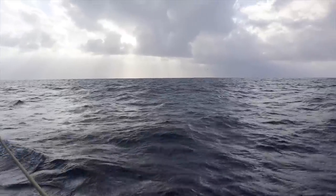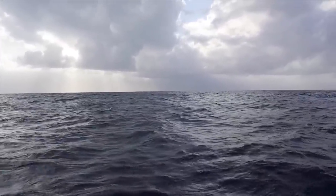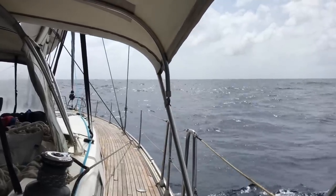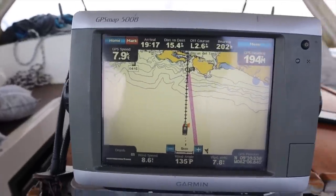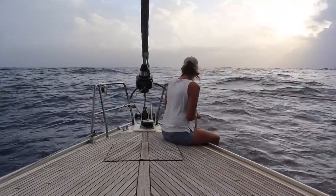I tried to keep the mainsail up a bit longer, as it helps to stabilize B-Free in these waves. But with only 8 knots of wind, it's the engine that has to do the job. Going around 8 knots over ground by engine, surfing beyond 10 knots now and then, attracts dolphins welcoming us to Panamanian waters.